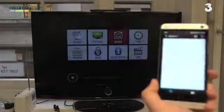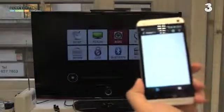So that's another really nice feature as part of Sense TV on the HTC One with HTC Sense 5.